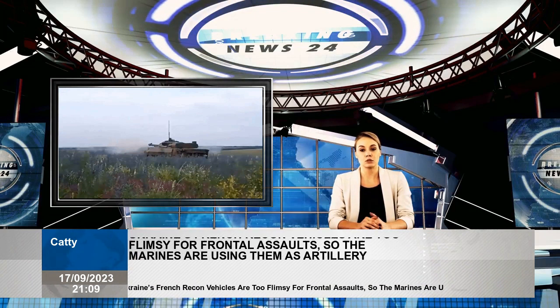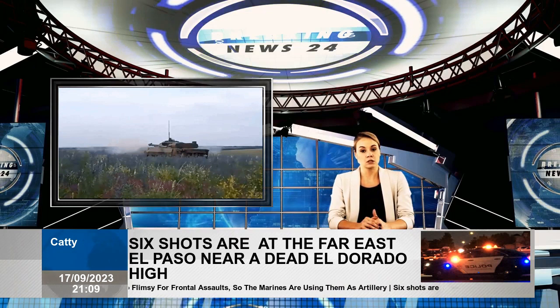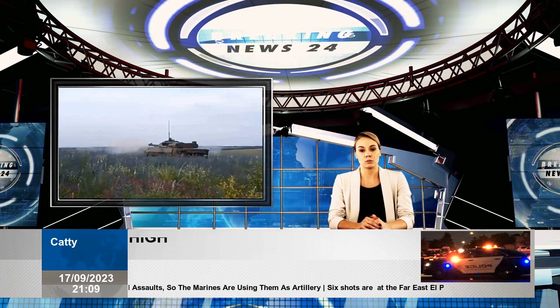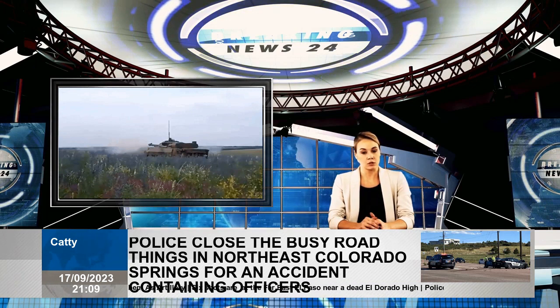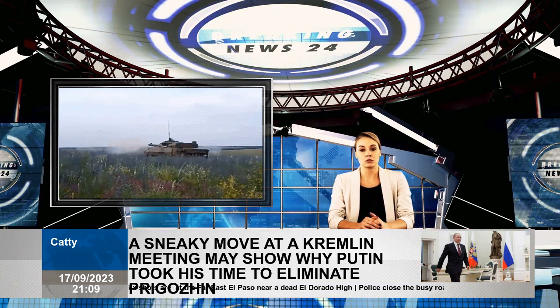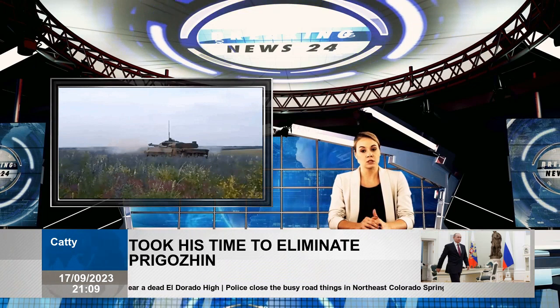The AMX-10RC has an accurate and effective main gun. But the gun has no stabilization, meaning the vehicle must stop before firing. But the AMX-10RC's biggest weakness is its thin aluminum armor, which is equivalent to only a few tens of millimeters of steel.